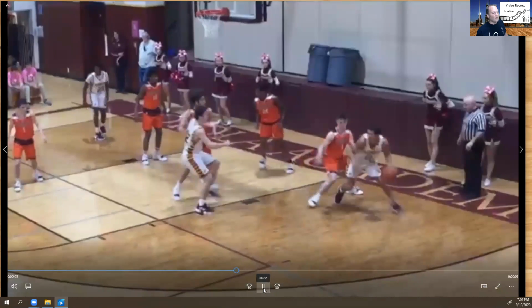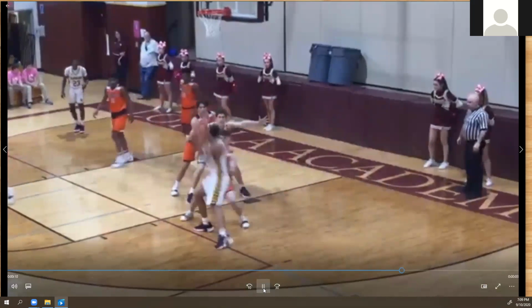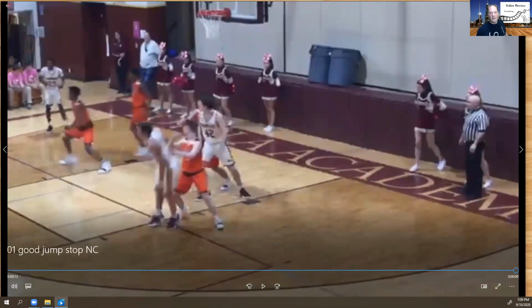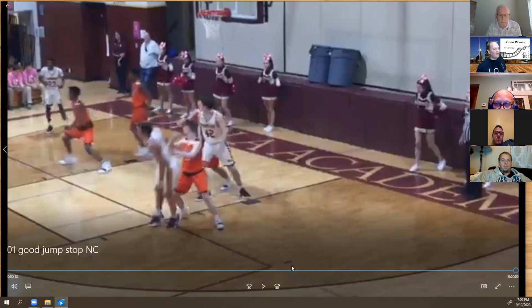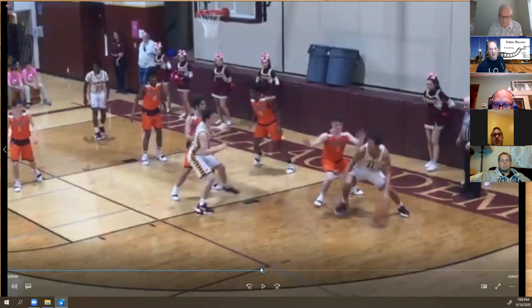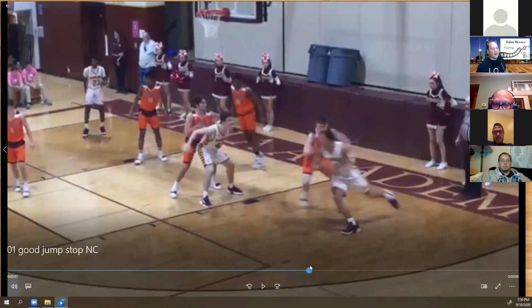Here it is slow. What do you all think? That's legal. Looks legal. It is legal. Why is it legal? Because he's a dribbling player. A dribbling or moving player is allowed to jump off of 1 foot, right?